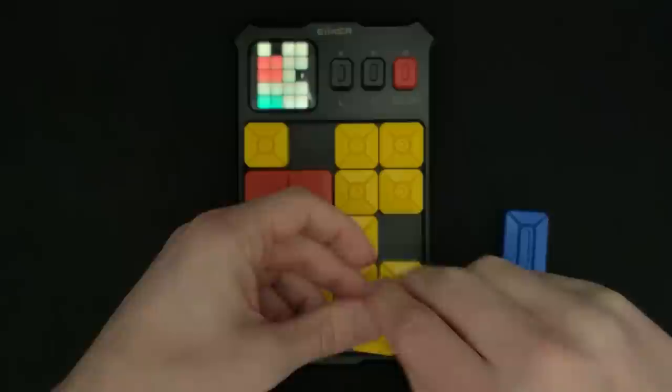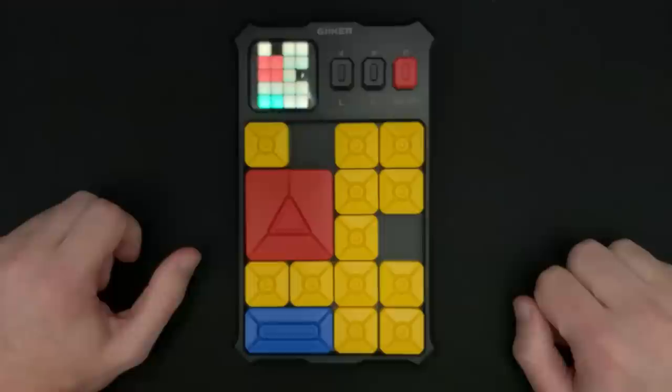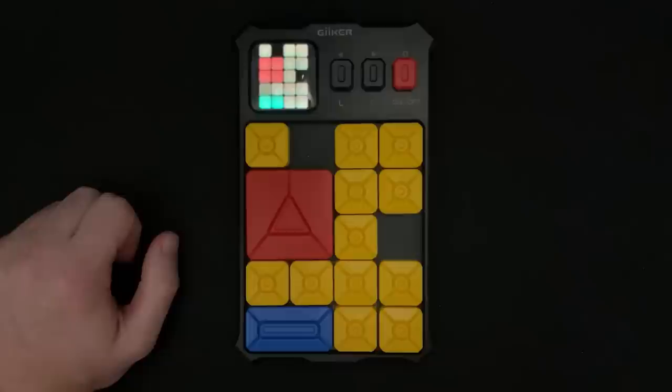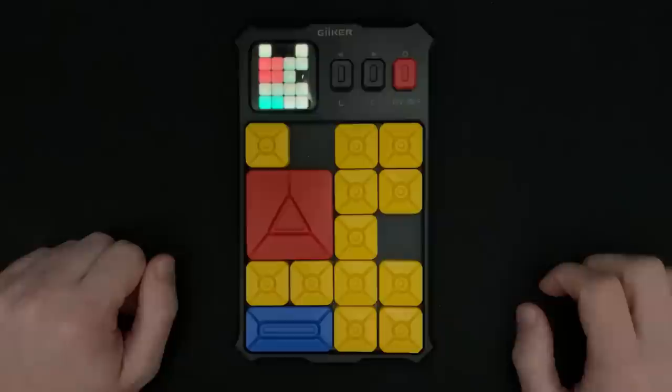And then we have our first horizontally placed rectangle. So if I press the C button for 2 seconds, it will count down from 3, and then we have to solve it as quickly as possible, and it will give us a rating, either S being the best, A, B, C, or D, or it will give us a failure. So let's see how we do.